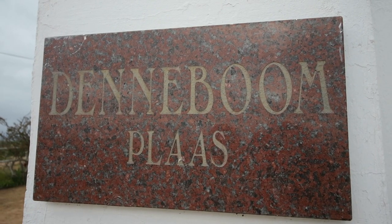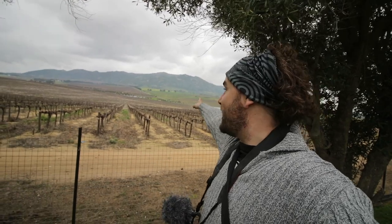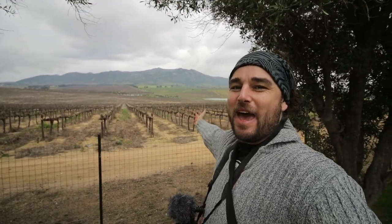I've just popped in at Denneboom, which is a farm with accommodation on it in the Voor-Paardeberg region. In fact, the mountain behind me right here, that is the Paardeberg, the one that I've been talking about so much. And right now we are in front of it.